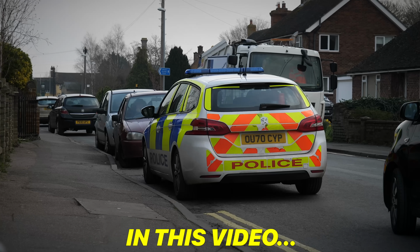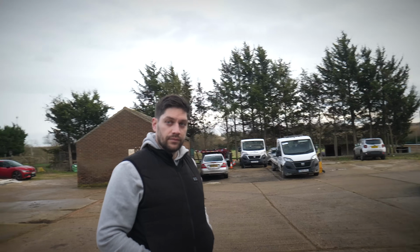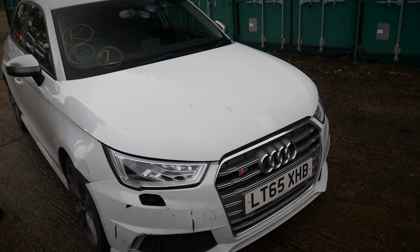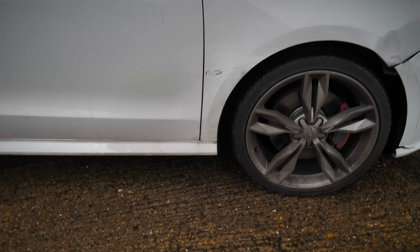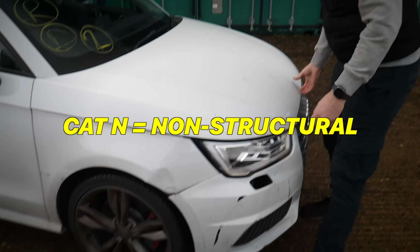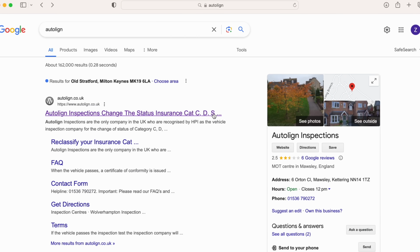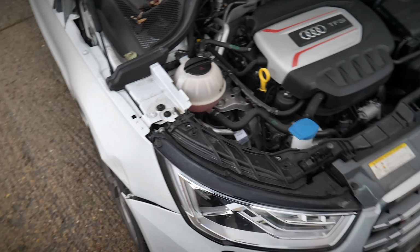It's not legal. So this is my Category S Audi S1 that I recently bought from a friend who bought it from Copart, crash damage. As you can see from the condition of the car when we bought it, it wasn't badly damaged at all. And the fact that they categorise it as a Category S, I always thought that was a bit harsh. Which got me thinking, I'd heard of a company called Autolign who do inspections on categorised cars, and apparently you can have the category removed from HPI.